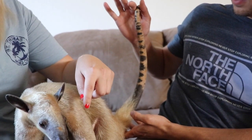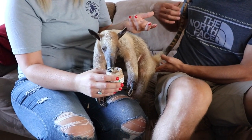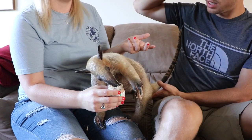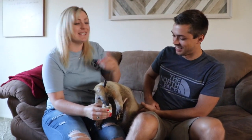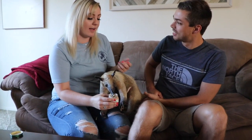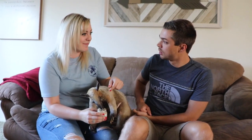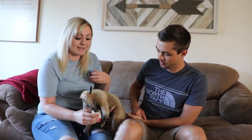Now, do you see how he's digging in that too? So that's a natural behavior. You know what an anteater's favorite food is? Ants? Termites. They're gonna use those big claws to dig up a termite mound, which is really, really hard, and they'll constantly be digging. His food in captivity looks like the same consistency of this. You realize he doesn't have any teeth. So he doesn't eat solid food, and he doesn't eat any fruits or vegetables. He is completely an insectivore.